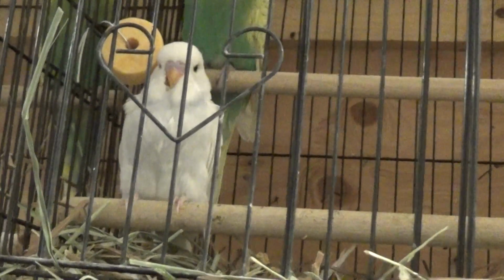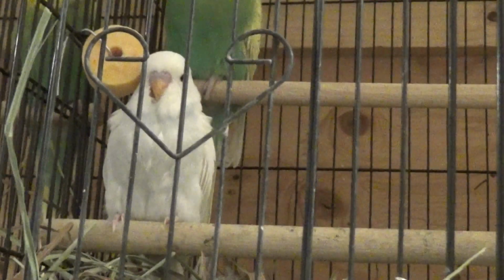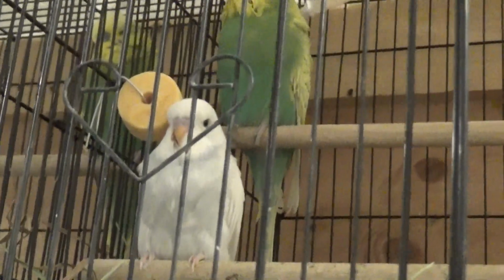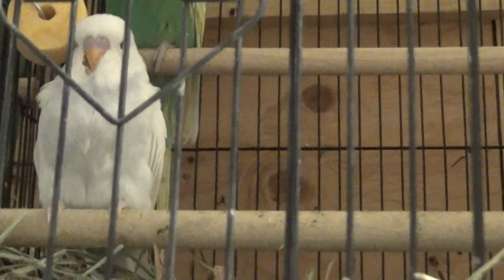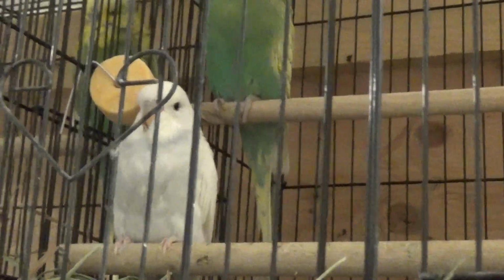Because her parents are both green, she looks like she might be a violet, she or he. I do see the faintest lines on there, so she might be either a gray wing or a cinnamon. But why does this chick look like it's pied? There's no way it could be pied. That doesn't make any sense.